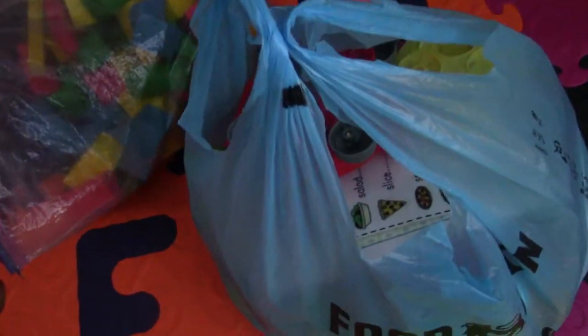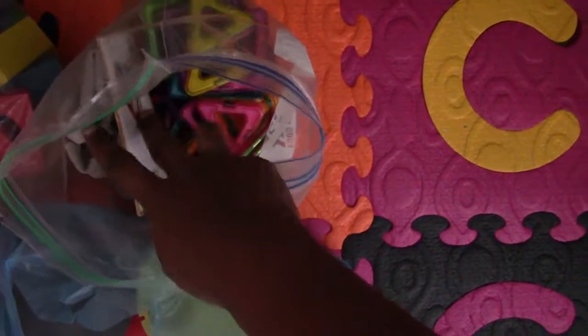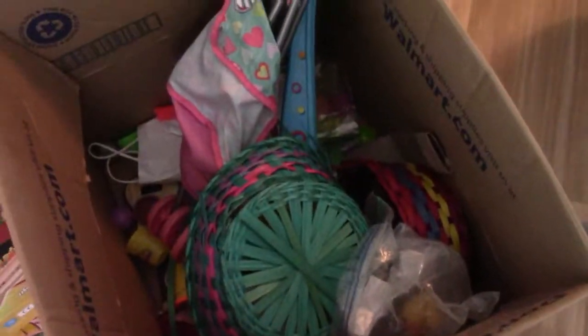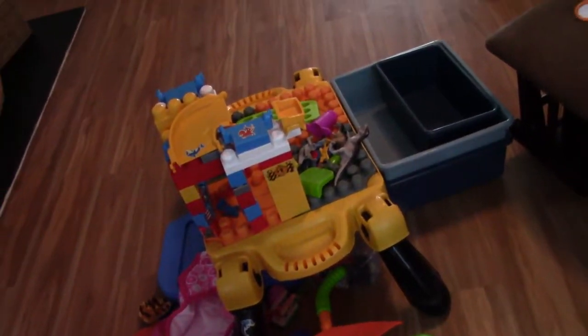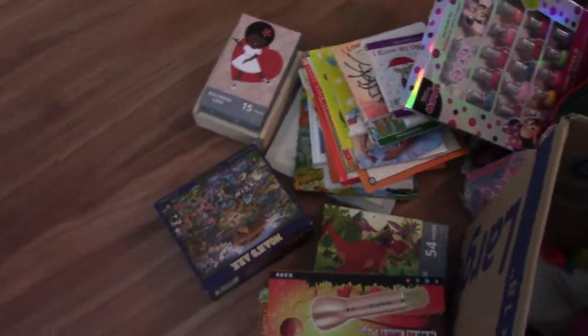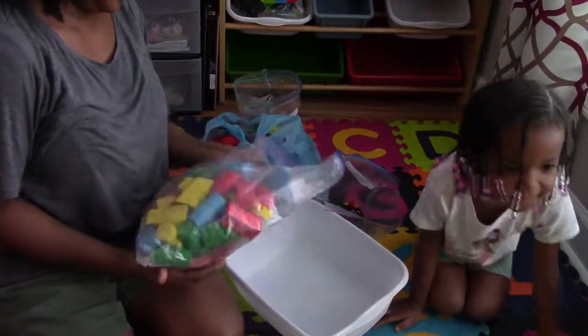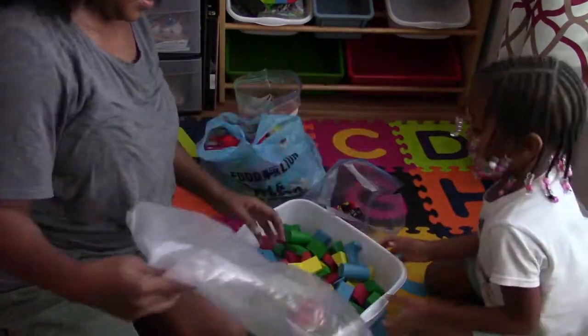Now for the fun part, we're gonna go through all of the things that we were able to separate. And I have the Play-Doh things, the magnets, the blocks, and we're just gonna try to get those things in bins. And so yeah, we have books and puzzles and other stuff, tons of stuff, but we'll figure it out as we go. So first we're gonna start with the blocks. I think it looks so beautiful to put colorful blocks in a white bin. It just really makes it stand out for the play area.